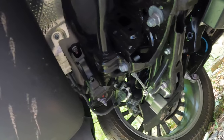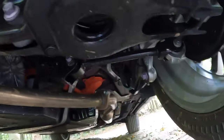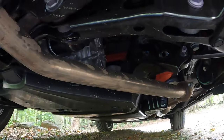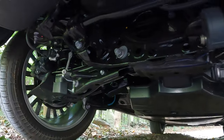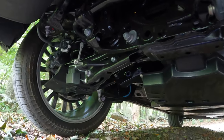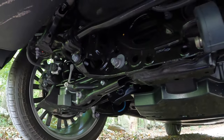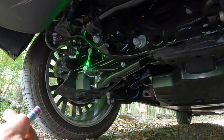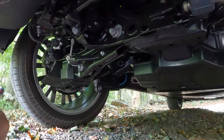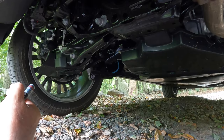Well, is it on both sides? Let's have a look. No, it's not on this other side right here. Now that is fascinating. So what does that thing do? Well, it may be some kind of a potentiometer that is giving information to the car about what the rear suspension is up to. That's what I think this is for. And that tells it possible shock dampening changes. I don't know.